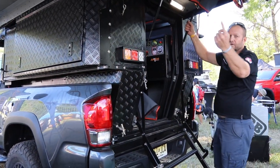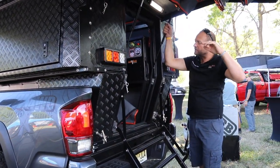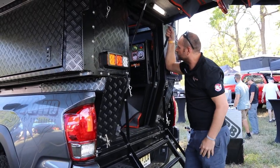And then you got this 270 awning, and with the 270 awning, you can add the side. Yeah, I imagine they gotta have some cool.